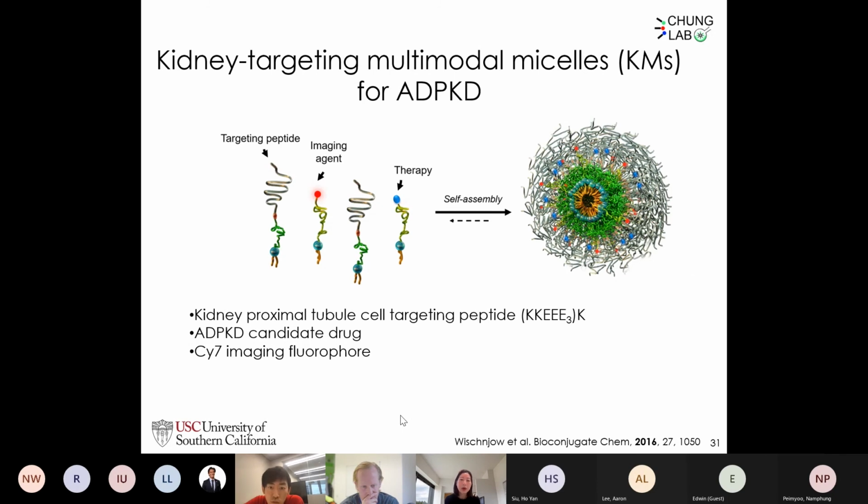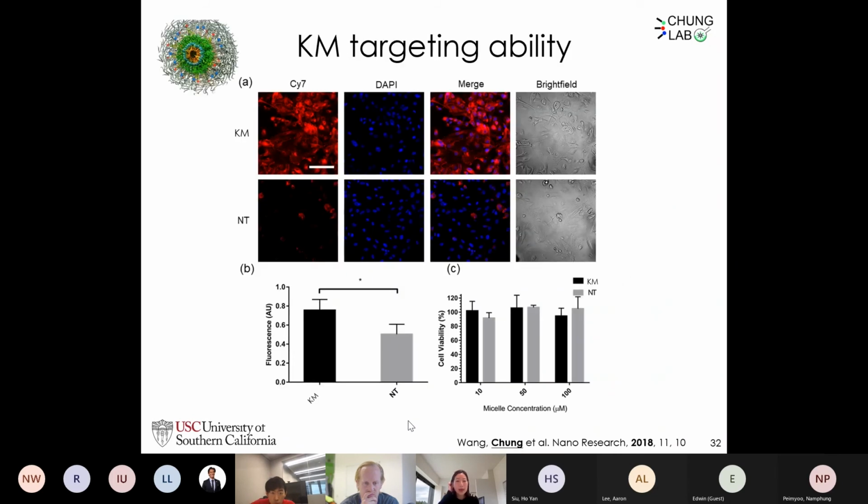Going back to our micelles, we found a peptide with 2 lysines and 3 glutamic acids, repeating 3 times with a lysine at the end, and found that these bind to proximal tubule cells. So we placed it onto our micelles. One of our first efforts was just to understand that they bind to the proximal tubule cells. This in vitro assay shows higher targeting compared to our non-targeting control, and that there is cell viability across various concentrations using an MTS assay.